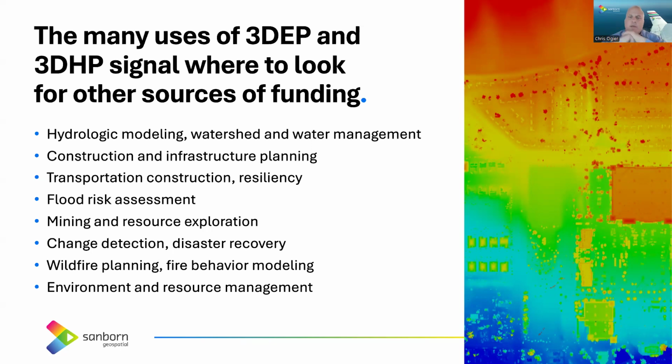So just some things to think about for uses of 3DEP, which is, remember, the base LIDAR and 3D-HP. Hydrologic modeling, watershed, and water management. Water is going to be the #1 driver of this program, without a doubt, for the next 10 years. Clean water sources, water volumetrics, looking at sediment loads, looking at erosion, looking at all of the things that influence overland water flow is what this program is tailor-made to do. Tangentially, construction and infrastructure planning. Hard surfaces are particularly accurate with this data, so generation of surfaces onto hard surfaces is really particularly accurate and well done. It's definitely something we see more of a use for.